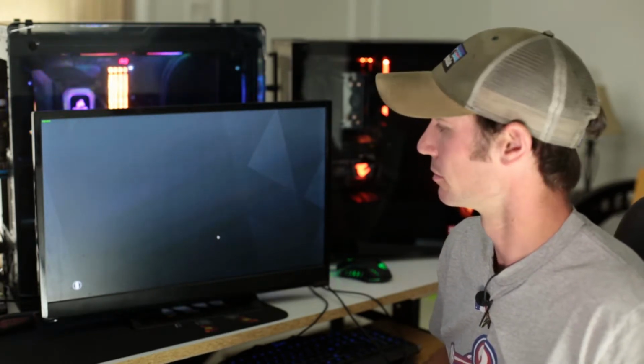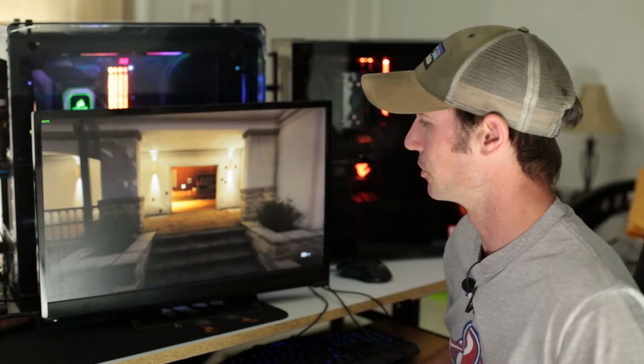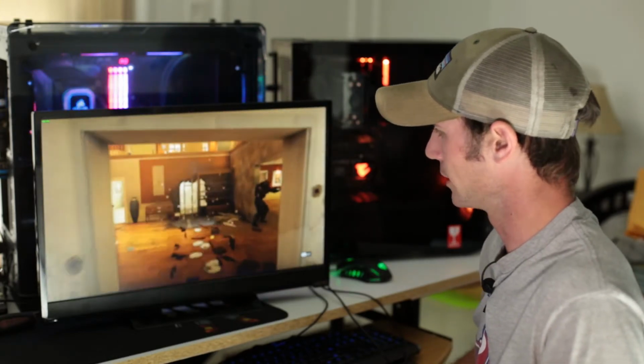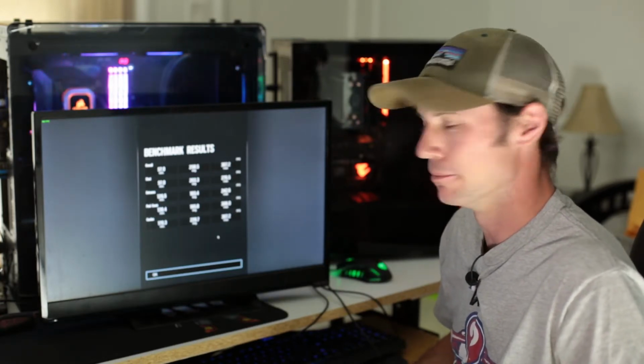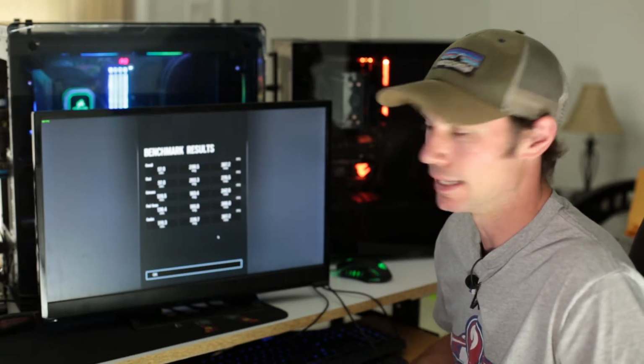So we're gonna run the benchmark, and what it's gonna do is run through a scene from the game to give us kind of a frames per second of where we lie in average, a low, and a high. So this is it running through a scene of the game and benchmarking it. So we'll let this just play through and show you the end result of how we do. So the end result of the benchmark in this game, the minimum was 57 frames a second, the max was 307.2, but we averaged about 208, 209 frames per second in this game. So definitely if you have a high refresh rate monitor, this build would play this game at 1080p very smoothly.